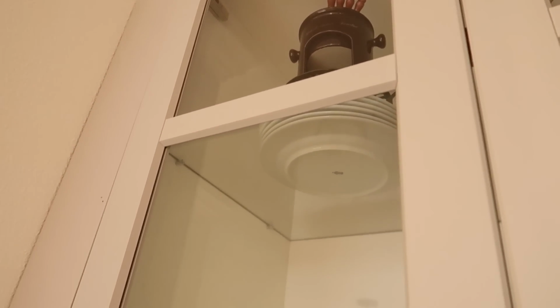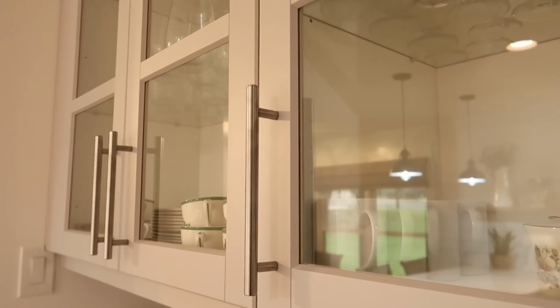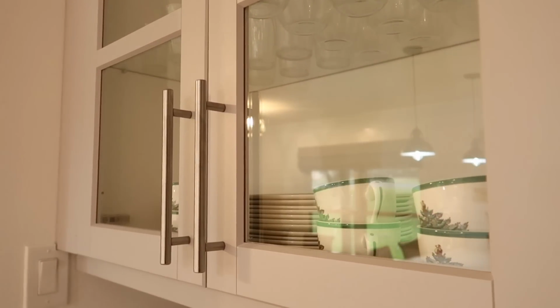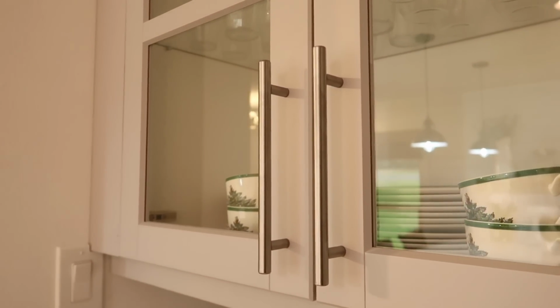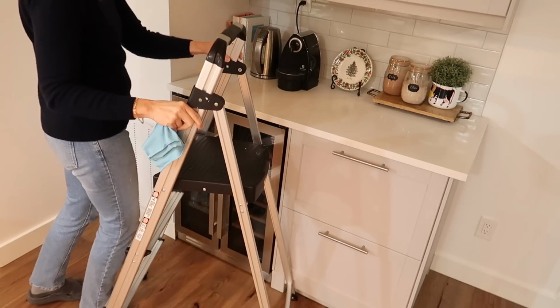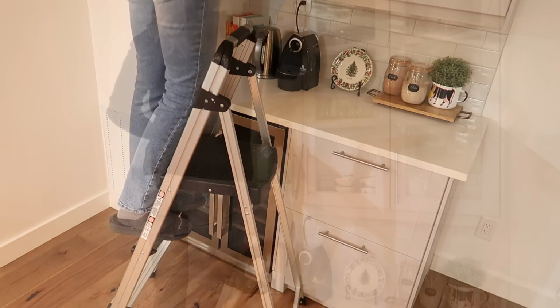Once I got everything put away, I turned my attention to deep cleaning our kitchen. I know the camera doesn't reveal everything, but trust me, our cabinets are due for a good wipe down. When you look closely, it's incredible how many little splatters are accumulating, and so today I am going to use a microfiber cloth dampened with just water to clean the cabinets, glass, and stainless steel in our kitchen.